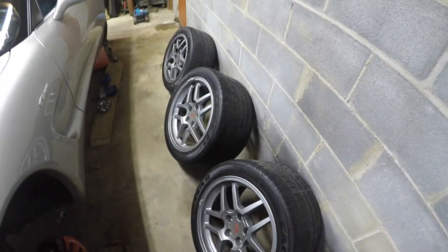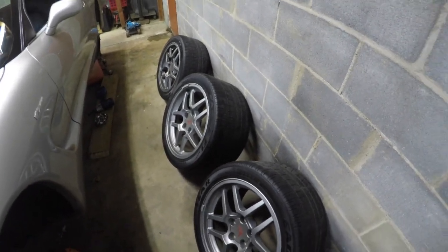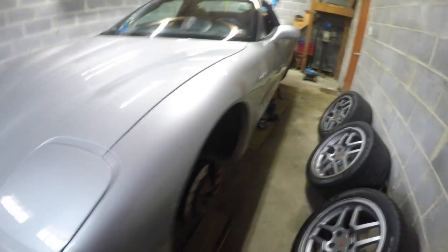So I get it home, and when I was at the dealer I talked to them about tires, because the back ones, which are here, looked pretty low. You can see the wear bar there. So basically when I got home I measured it, and it was about 1/32, which in PA is below the legal limit for inspection. So the other night I jacked the car up.